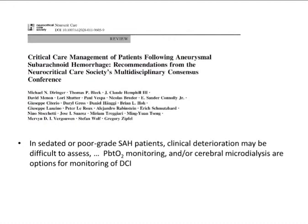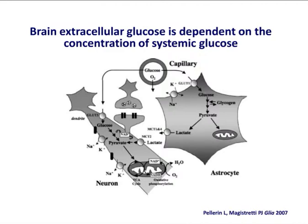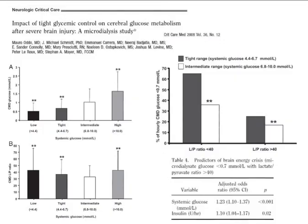There have been quite a lot of studies using cerebral microdialysis to warn clinicians that with the introduction of insulin therapy in the ICU, the brain glucose is of course dependent on blood glucose, and so you do not need to be too intensive or over-aggressive. And this is one of the studies showing that by using tight control, intensive therapy, you can actually harm and induce cerebral metabolic distress. So the moderate, or intermediate, approach is probably preferred.